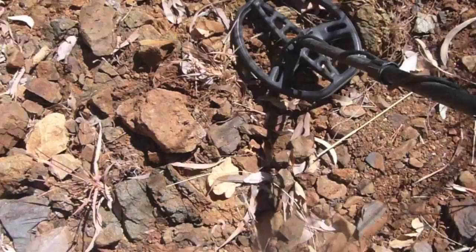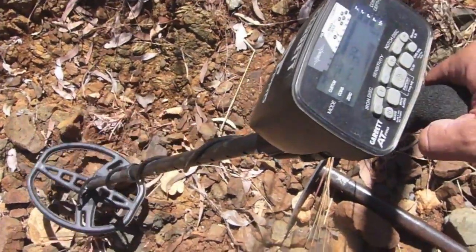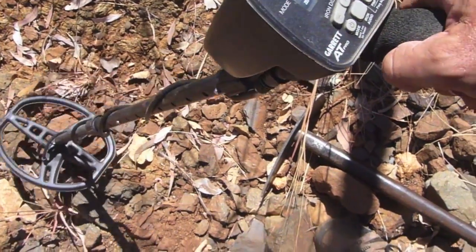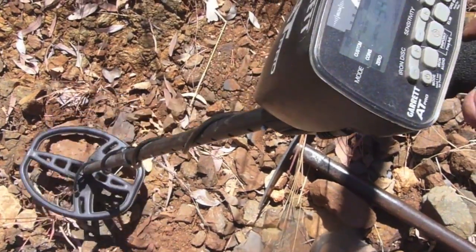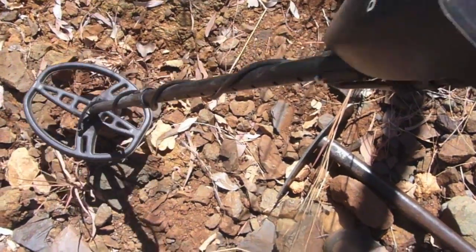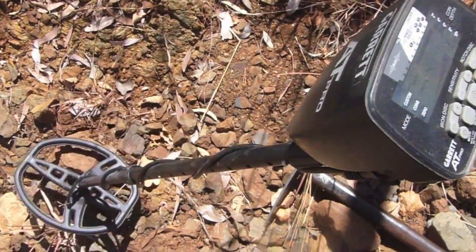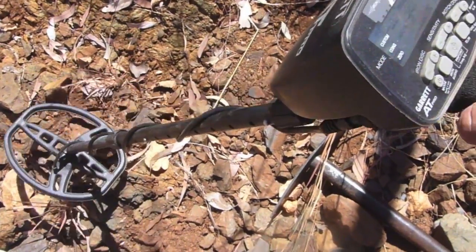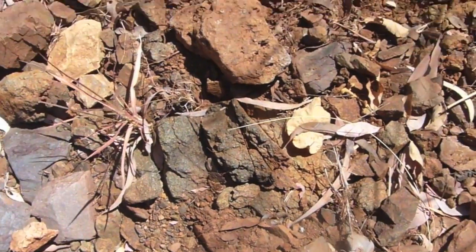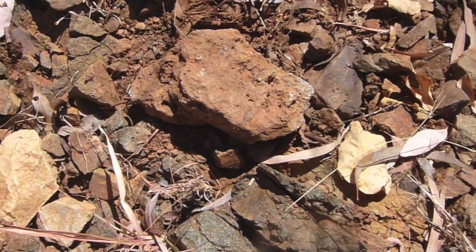But this is the AT Pro. I'm in Pro Zero mode. I'm getting a solid 38.41, a little bit jumpy. Just there, beautiful. Now, just to prove it's not a hot rock, or ground balance on it, I'm getting a ground balance of 81. Signal's still there, it's not a hot rock. Well, it's an incredibly heavy piece of quartz, so it may be a crush up job, but I would say it's going to have a bit of gold in it, giving a signal like that out of quartz.